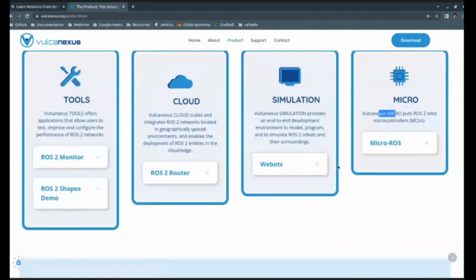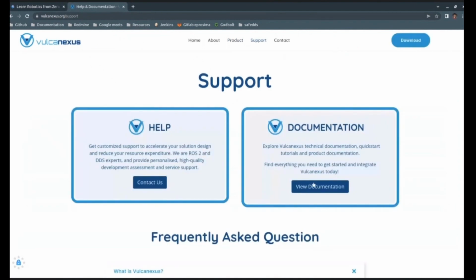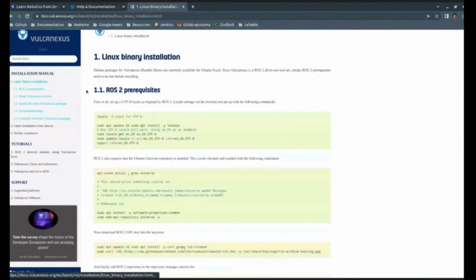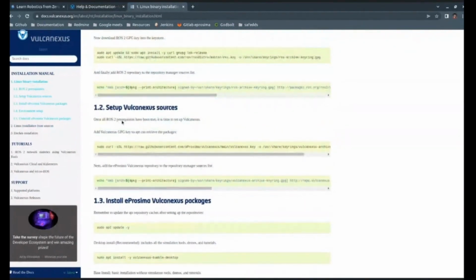We can go into the documentation for a second. I just want to show you real quick, this is what I've been explaining, and then you have installation guides. This is the script we're running, it does exactly this. It's basically the same way as you install ROS2, because we want the transition from ROS2 to Vulcanexus to be as seamless as possible. The only thing you need to do in order to use Vulcanexus instead of ROS2 is to source Vulcanexus instead of ROS2, and that's all. And it's installed in the same way.